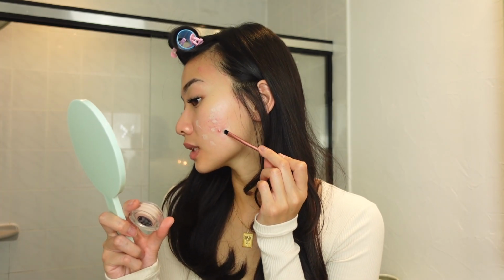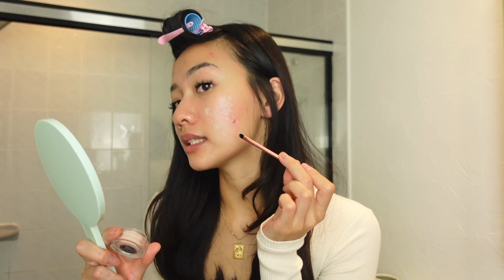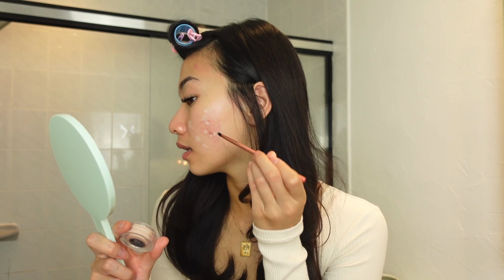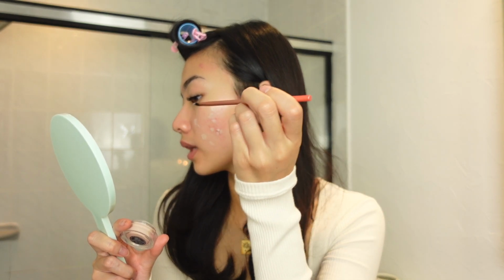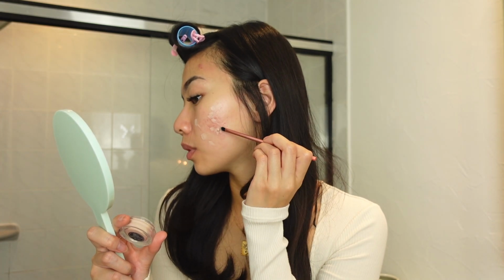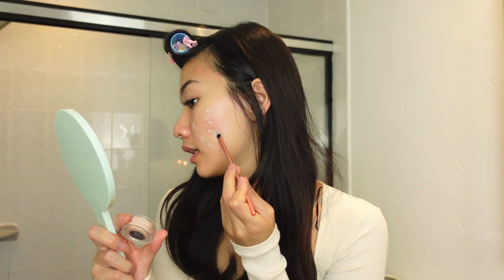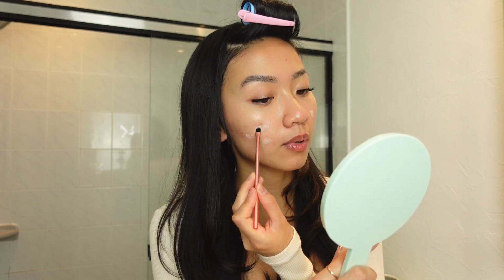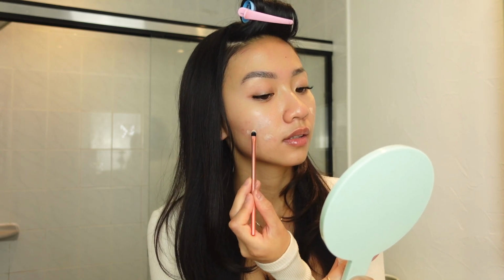I think for this one, let's experiment. I'm gonna go around the redness of this pimple here with this concealer. I just don't want to highlight the head, so I'm just gonna go around the pimple where I have any kind of redness. Okay, I'm just gonna go in and just lightly press everything in with a brush like that.